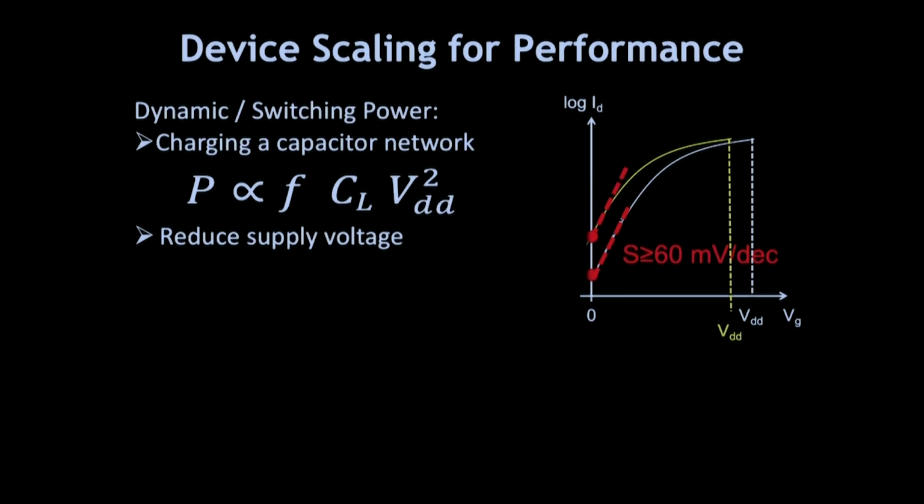So if we now reduce this drain voltage, this supply voltage here, with this perfect transistor, all we're going to do is shift this curve to the left, solidly to the left. And what happens? This is on a log scale, right? Your leakage current goes up exponentially in your ideal transistor, and you can't do any better. If you scale this voltage down too far, you're going to climb up exponentially in your power loss here.